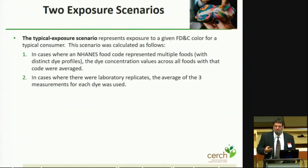We also developed 2 exposure scenarios. One we called our typical exposure scenario, which is pretty much identical to what Dr. Doell described as her average exposure scenario. In this case, where an NHANES food code represented multiple foods with distinct dye profiles, the dye concentration values across all foods with that code were averaged. And in cases where there were laboratory replicates, we simply took the average of those 3 replicates. So essentially we were mapping the exposure to averages of the likely intake.